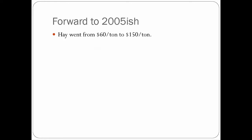Well, you forward to about 2005. When I came to the ranch in 97, we were paying $60 a ton for our hay. But in 2005, it went from $60 a ton. Well, it didn't do this overnight, but by 2005, it was up to $150 a ton. Well, if I had my calculator, let's see, we can do that. So 550 times 150. What is that? It'd be 55,000 and so $80,000 a year approximately is how much we would spend on feed. That was only our feed bill.